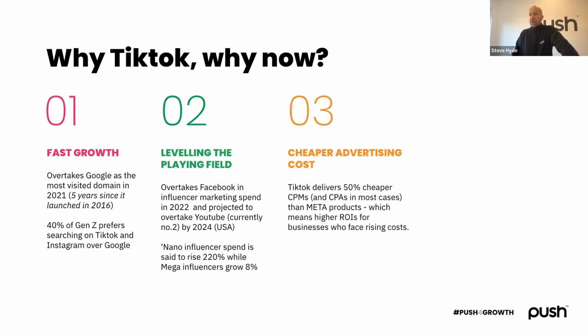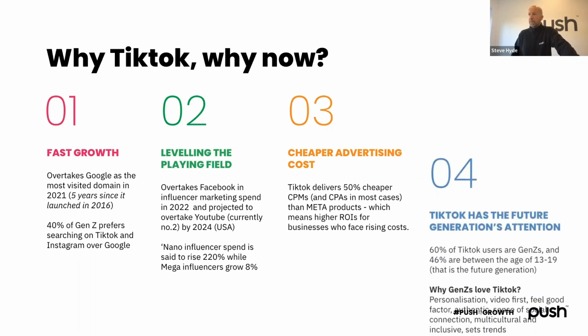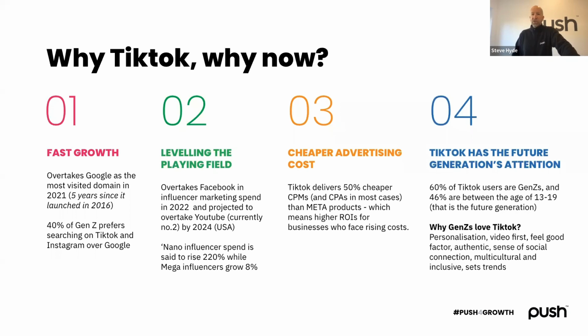There are also cheaper advertising costs. We've got examples where we've been working this year with brands that have been investing in Meta, so Facebook and Instagram, and we then tried something out on TikTok, and we've halved their cost per click. So they've piled a lot of their advertising into TikTok. It's been incredible. I've been in this for 15 years, but the rise of TikTok is phenomenal. And it has the future generation's attention.